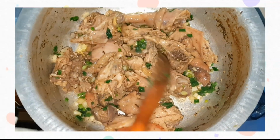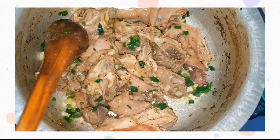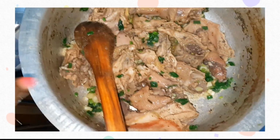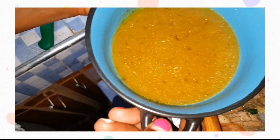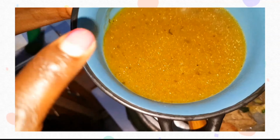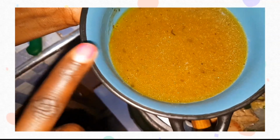Today we are cooking Kienyeji chicken. It has boiled already for like three hours or so. Then look at the soup, guys. Look at the soup. Nothing has been added to this soup. It's just natural. Nothing at all.